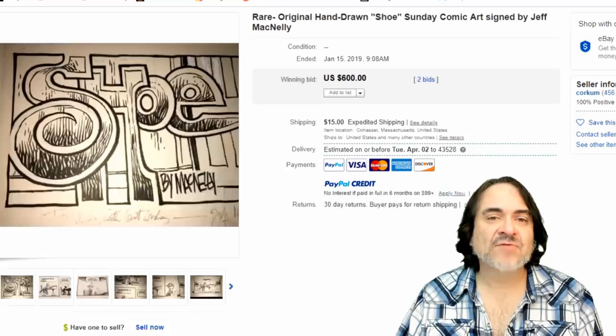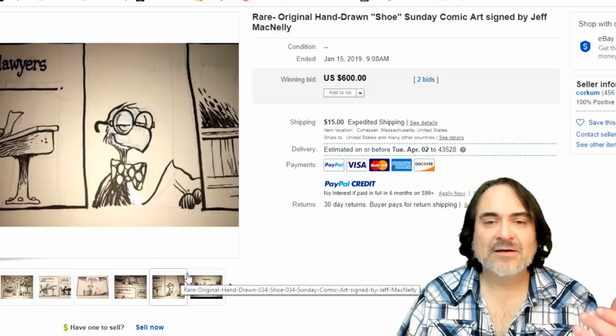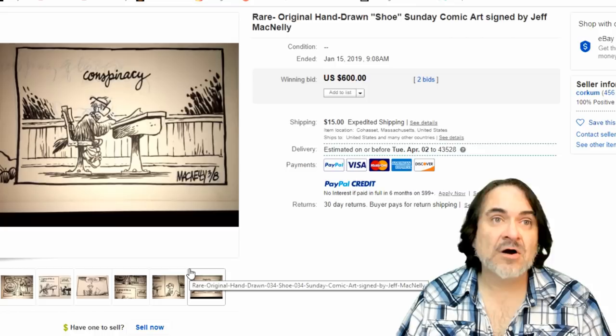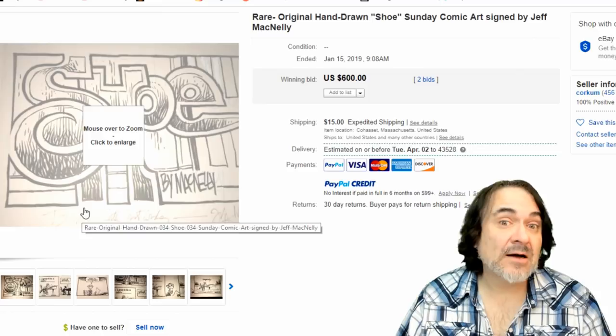$485. Just another one. This is Shoe. I remember reading this as well. Same thing, $600. It just depends on how collected it is. Shoe's still collected to this day. It's been around recently, so Shoe's still something that you can get higher dollars for. Like if it's Garfield or something, the prices for those go way, way up. Or Calvin and Hobbes or something like that.